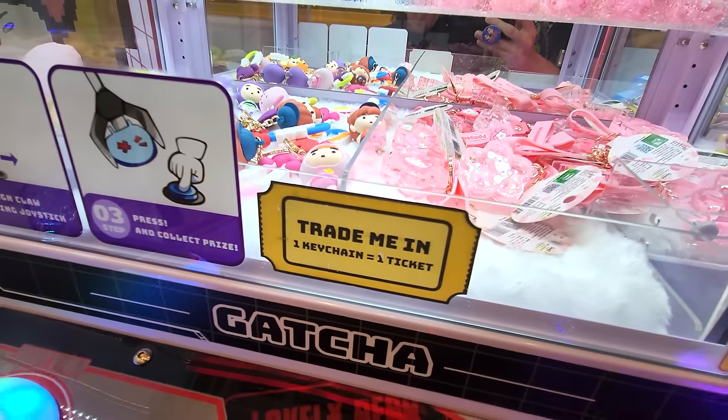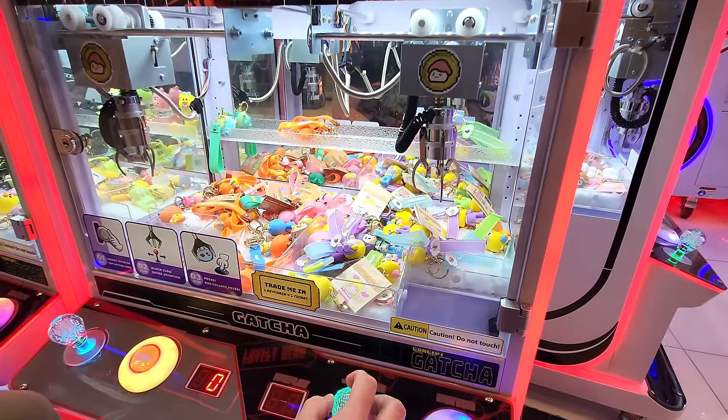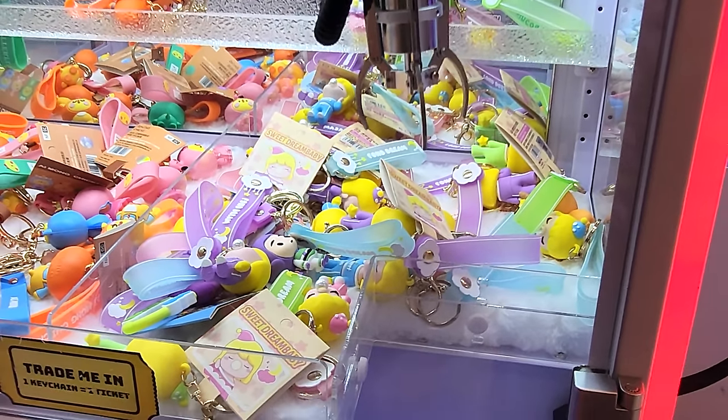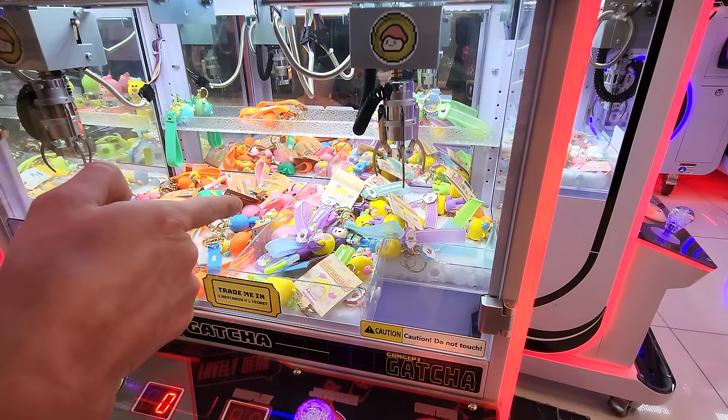Crystal said she's not trading it in because it's only worth one ticket. So it's probably best to keep this one. I want to try to get this one by the strap like I was telling you guys a second ago. Yeah. This is from Fond Dream. Ooh. That blue strap is what I'm going for. Is that a Buzz Lightyear? No, I think it's actually connected to a different one. Okay. But that is a Buzz Lightyear in there, yes.